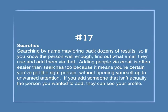Number 17. Searches. Searching by name may bring back dozens of results, so if you know the person well enough, find out what email they use and add them via that. Adding people via email is often easier than searches too, because it means you're certain you've got the right person, without opening yourself up to unwanted attention. If you add someone that isn't actually the person you wanted to add, they can see your entire profile.